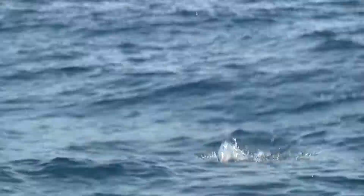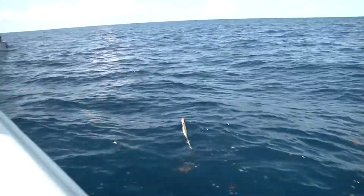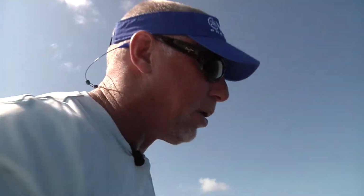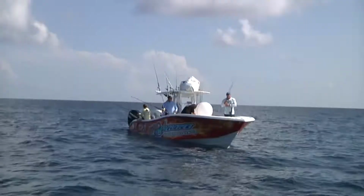This topwater bait that I'm throwing here mimics a wounded baitfish up top, struggling. In this real clean blue water, those tuna will see that bait struggling and come up and explode on it.